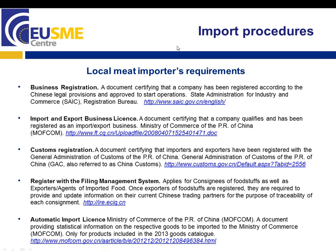So just as a matter of information, you have here all the steps for any company wishing to import meat products in China. You should go through a business registration as any legal entity, then an import and export business license, a license allowing you to import-export. You have to be registered with the Customs Administration in order to be able to do customs clearance. Then you have to be registered with ACSIC for this online system, the filing management system. And finally, there is, in some cases, an automatic import license. This is more for statistical purposes, and is only for a certain category of products.